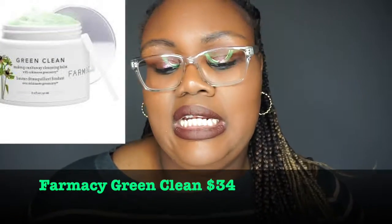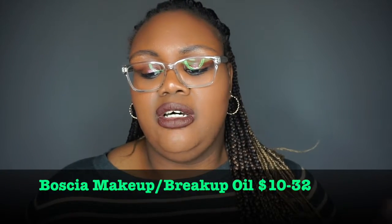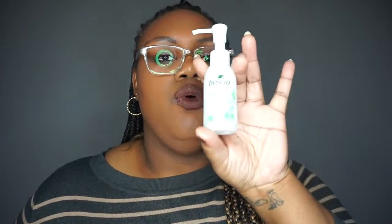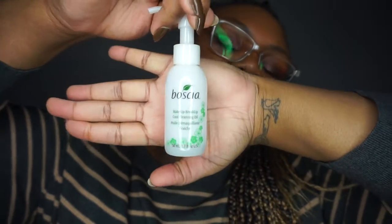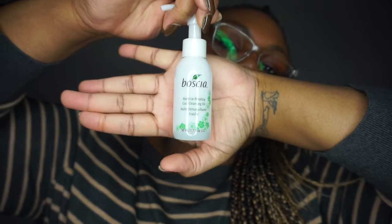And that's the step where you break up your makeup, and I use the Farmacy green clean, which runs for about $34. But of course I usually shop when it's on sale, because that's a lot to pay for that. What I do have here, also I use the Boccia makeup Breakup Cool cleansing oil, and it runs between $10 and $32. This is a $10 one.